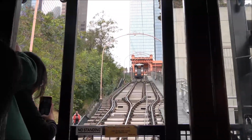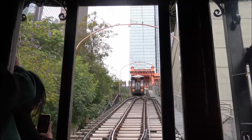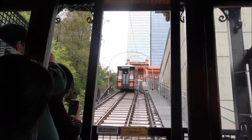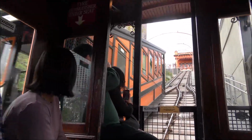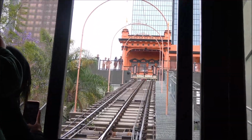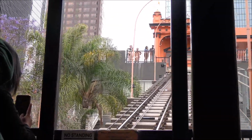The ride starts when the car reaches the bottom and the people already on board disembark. You're then allowed to board, and an alarm goes off when the doors close, signaling that the car will move forward. The ride to the top only takes a few minutes. As of 2023, the fare is $1, but if you have an LA Metro Tap card, the fare is 50 cents.